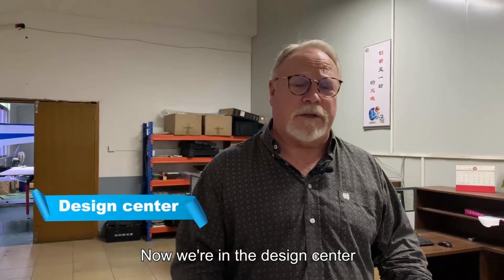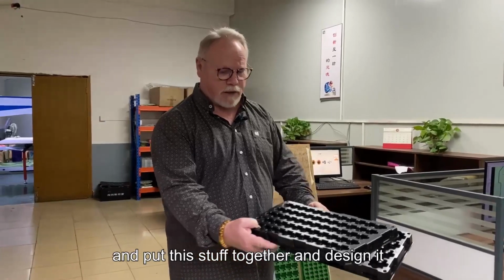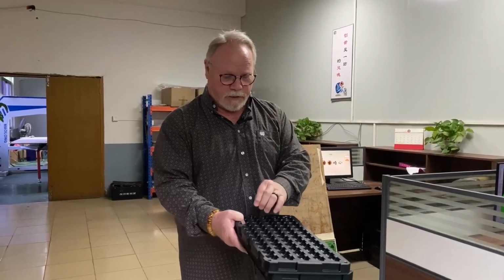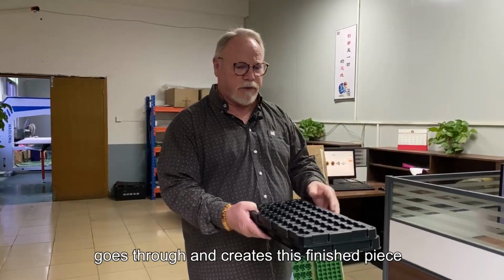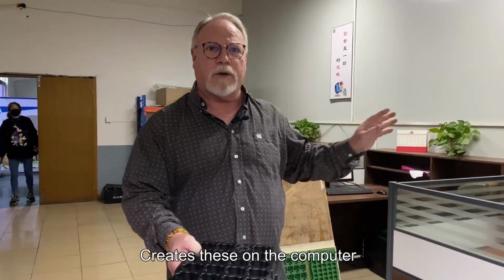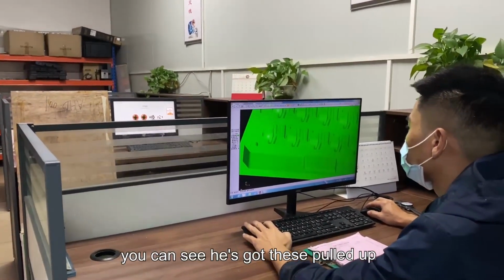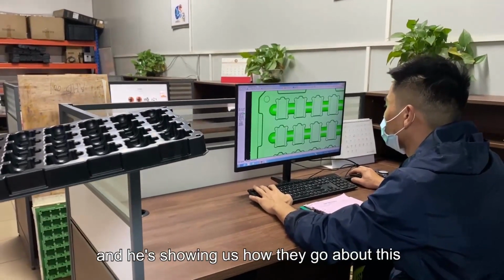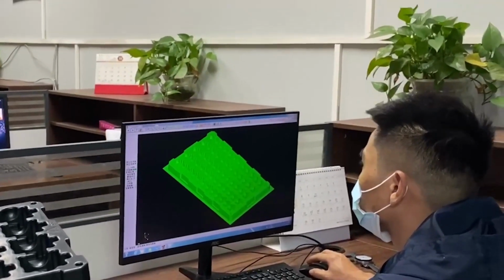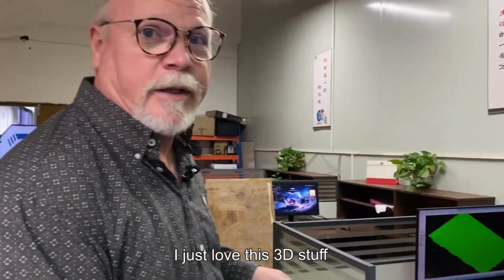Now we're in the design center. This is where they actually go through and put this stuff together and design it. The customer furnishes a finished part, and then the design engineer goes through and creates this. Here's another part. Creates these on the computer. If you look over here, you can see he's got these pulled up, and he's showing us how they go about that. I just love this 3D stuff, I'm telling you.